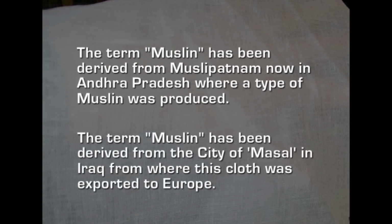But according to another theory, the term was derived from the city of Mosul located in Iraq, from where this cloth was exported to Europe.